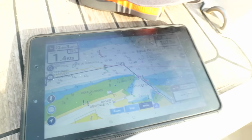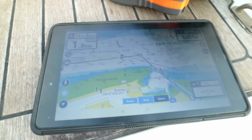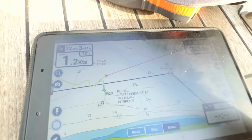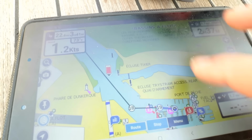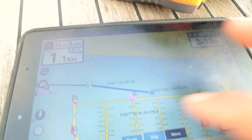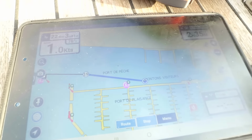So I've got no idea how this mooring is going to go, but I'm trying to do what I can to make it be successful. Before I even get there, I'm already planning. I'm looking at which way the wind's coming from, and I'm trying to work out what that's going to do to me when I get there. I've already planned online, I know where the visitors pontoon is here, and I need to work out how I'm going to get on there without making a fool of myself.